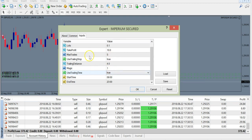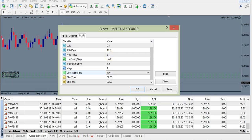Here you can set the maximum number of trades. You can put 5, 6, 7, 10, 11. But the higher this number is, the higher the profit can be, but the risk is higher too. So the best is about 5, 6 maybe. Even 7, but not much more than 7. 5 to 6 is what I am testing, the best solution.